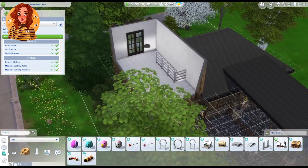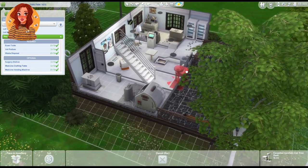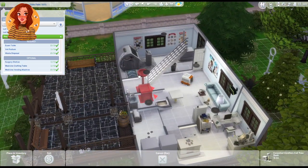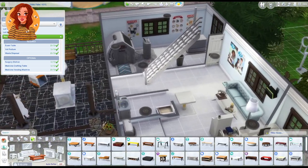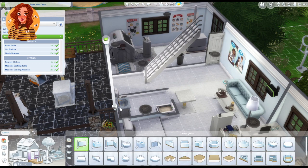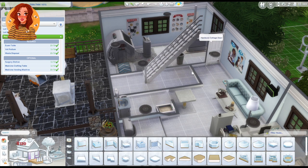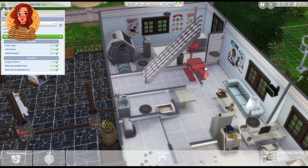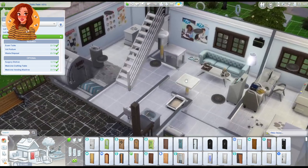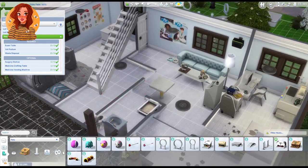Right then, so our Sims can go up to this area. But I think what we might do, let me just move a couple of bits around. Let's just pop this outside for a moment. Is create the upstairs to be like a little office area. So if I went with that, can I fit that there? Yes, I can. Although it's a bit busy, maybe we won't do that. Sell that.